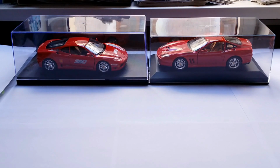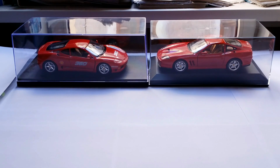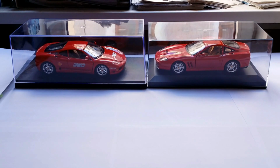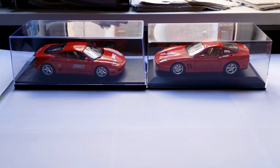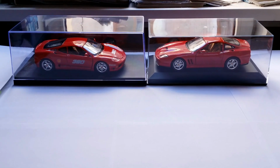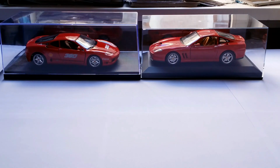So picture this. You're buying diecast cars, but you realize you don't have a large enough display cabinet to store all of them in. Or even if you do, from a certain point onward you might run out of space in that cabinet, and then you'll have to prioritize which cars you want to keep inside and which ones you want to put back in their boxes.